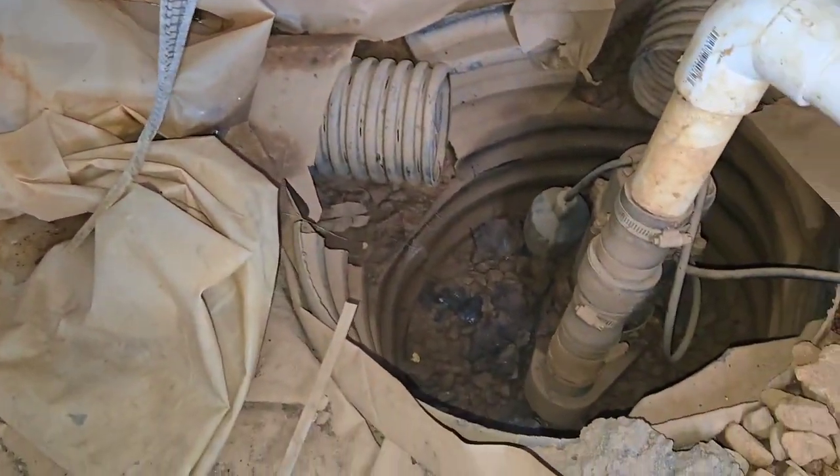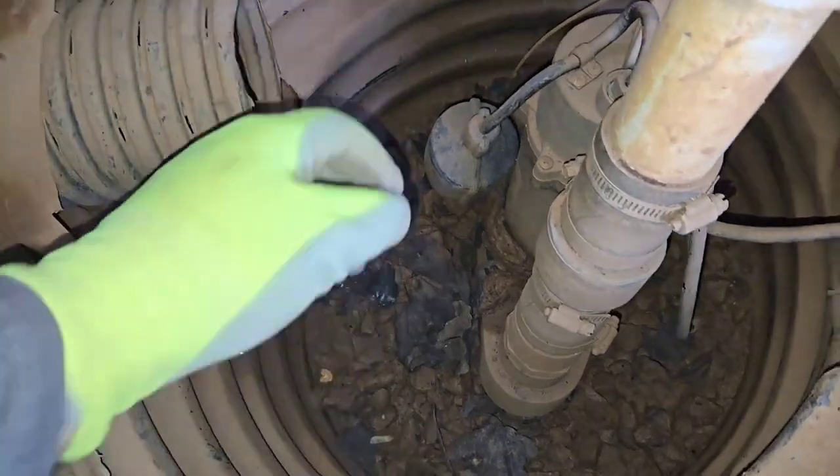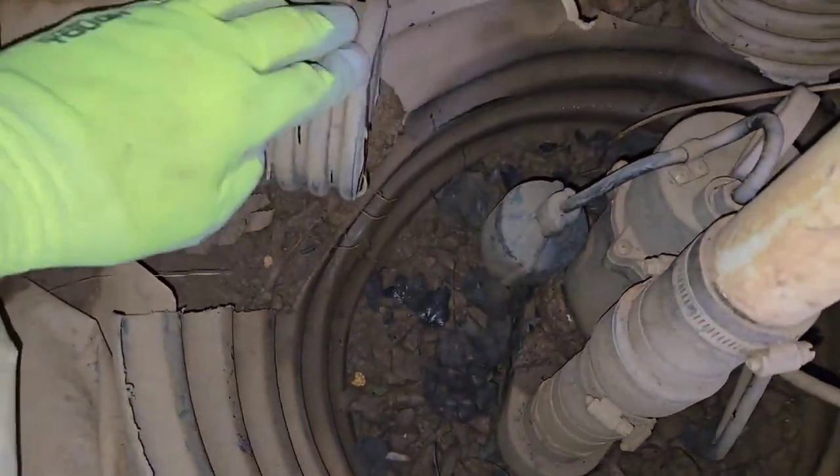All right, well, here we go. First thing here, we got a sump pump. Looks pretty old. Looks like a Liberty pump, possibly. It's got a check valve. I don't think this thing might be working. It's been here for a minute.